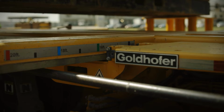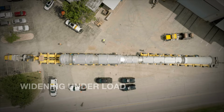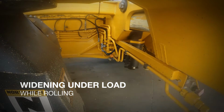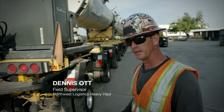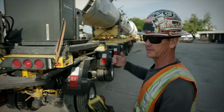My impression of Goldhofer is they've really come a long way with their platform. Being able to expand and contract the trailers in just a matter of 20 to 30 minutes is way better than back in the past, because we'd spend 2 hours moving in every individual wheel set to 18 feet.